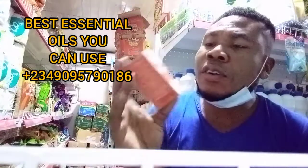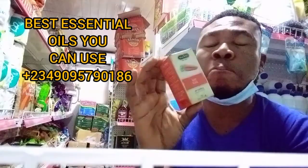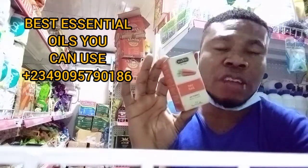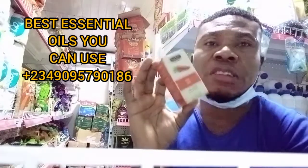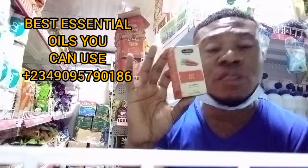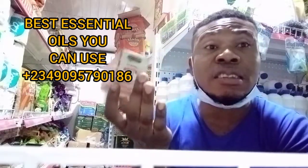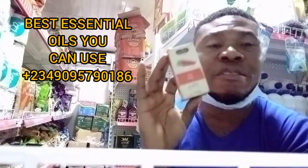Then again, you can see this one is a carrot type. A lot of people say, I don't like carrots, I'm allergic to this, I'm allergic to that. If you know you are allergic to carrot, don't use it. You can use any other one. But because carrot is here, it automatically lightens the skin. Are you getting it? It has a lightening property in it.